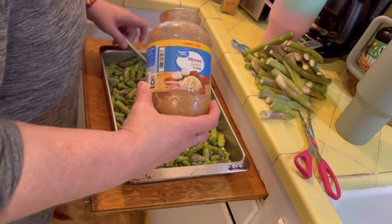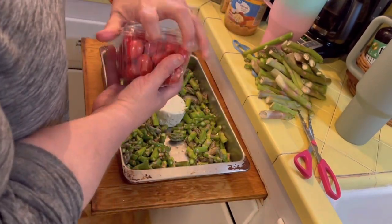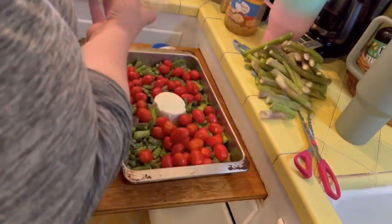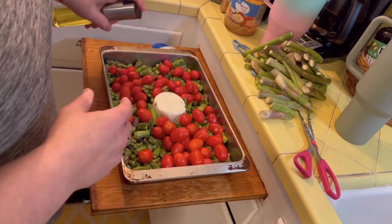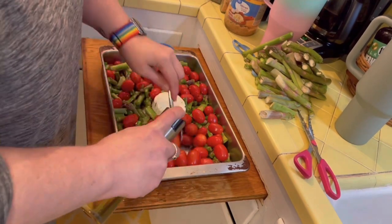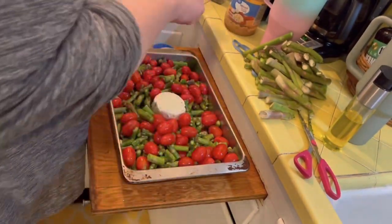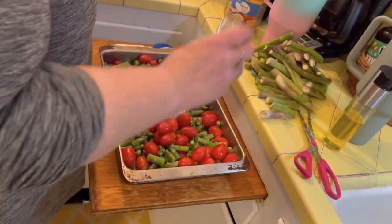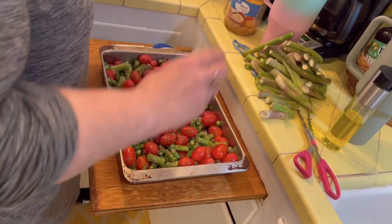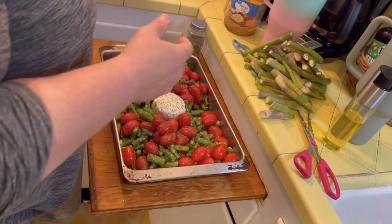I put the cheese in the middle of the dish, and now I am spreading minced garlic around on top of the asparagus. And I have two containers of cherry tomatoes that I put on top and mix around as well. And I have this handy dandy olive oil sprayer that I'm spraying olive oil all over and mixing the ingredients all up. And then I have Italian seasoning that I sprinkle on top. I ground some fresh pepper on top of that.